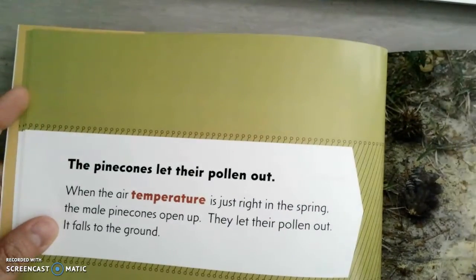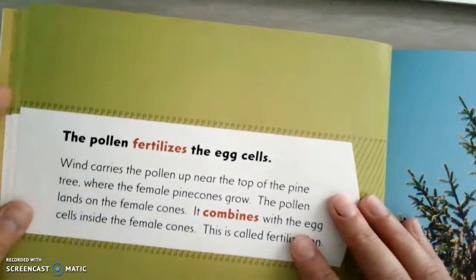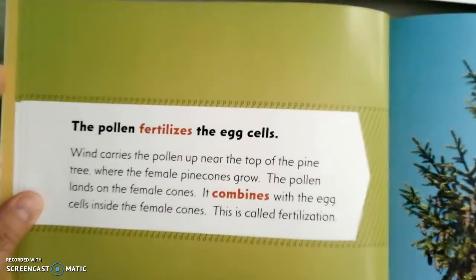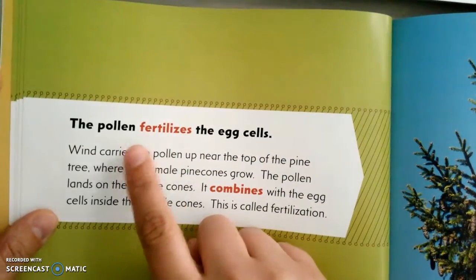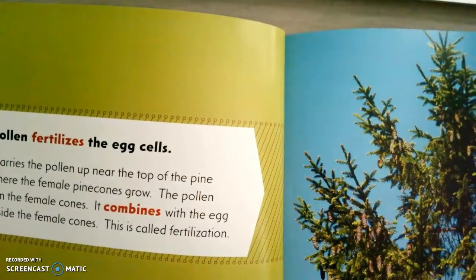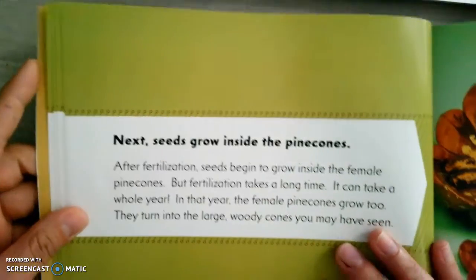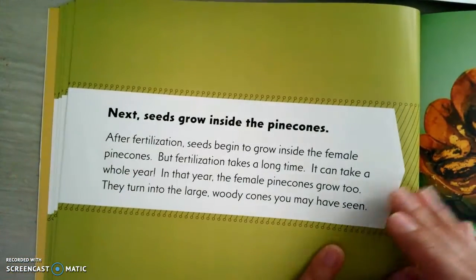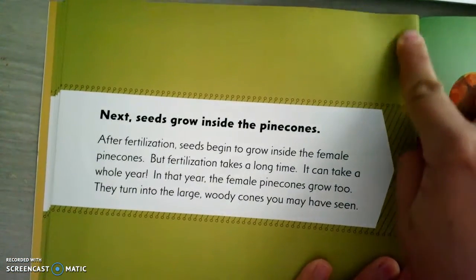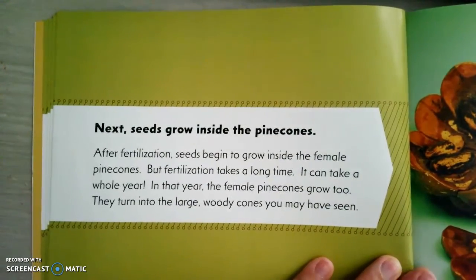So we talked about the pollen and how the pollen is released when the temperature is right. And how the pollen has to be picked up by the wind and carried to the top of the tree so it fertilizes the female pine cones. All right, so let's start here. And we're going to talk about what happens when the seeds mature, which means what happens when they're fully grown.